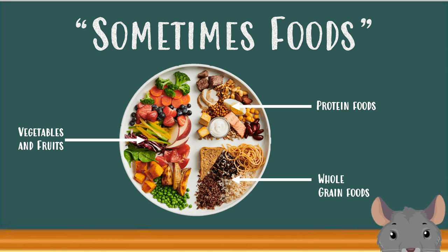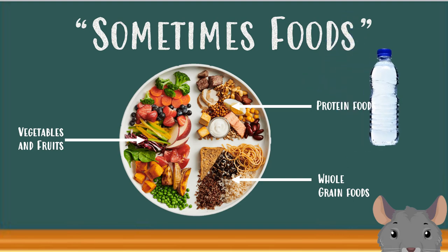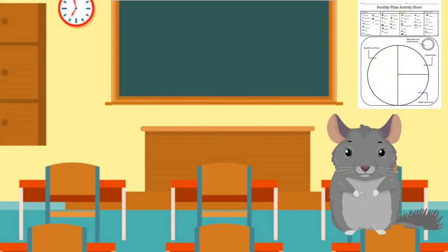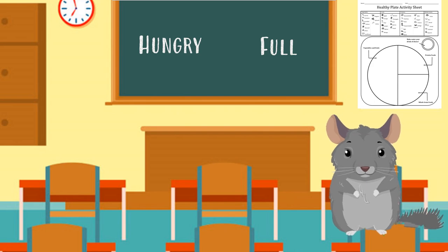Sweet drinks like juice are sometimes drinks because they can cause cavities. If you are thirsty, water is the best choice. Healthy eating is more than just the food we eat. It is also about being mindful of our eating habits. That means taking the time to eat and noticing when we are hungry and when we are full. Paying attention to our feelings of hunger and fullness can help us to decide when and how much to eat.